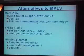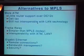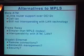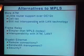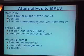Just to be complete, there are lots of alternatives to MPLS. One of them, of course, is ATM, like we're doing today. Problem with that is nobody's really building higher speed than OC12 router interfaces right now. Cell tax still doesn't go away, and we still haven't figured out a way to make it interoperate with the existing LAN technology. Frame relay pretty much has the same set of problems. It's nicer in a way than MPLS because it's simpler to configure currently.